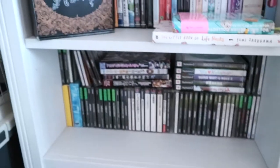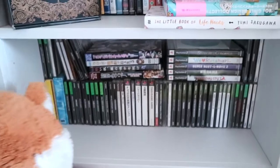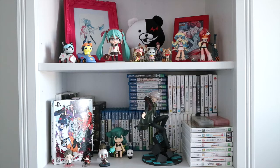All right, well, there you have it. I'll put that back. Don't want to mess with Pie's things. And there's, once again, a shot of my favorite two shelves, I would say.